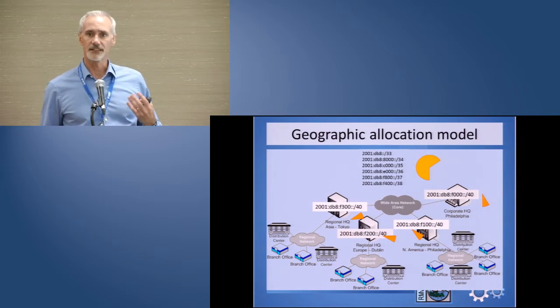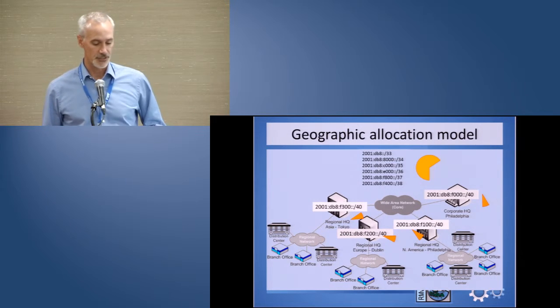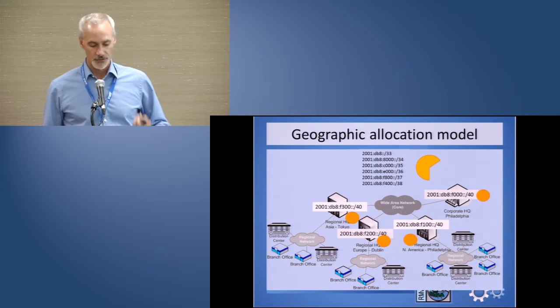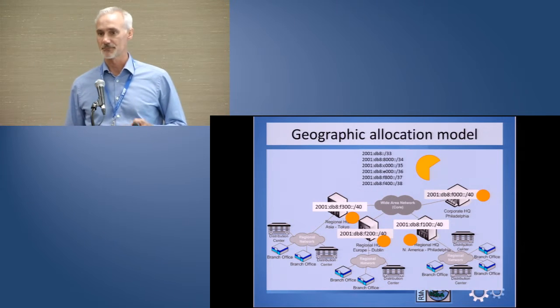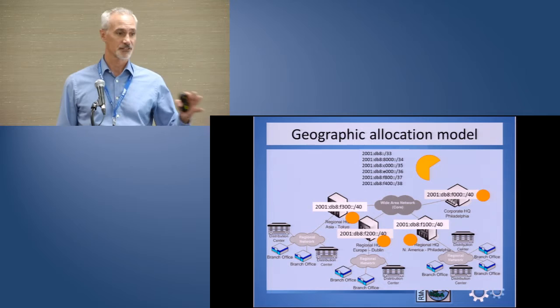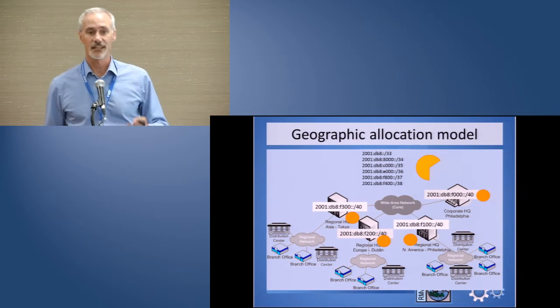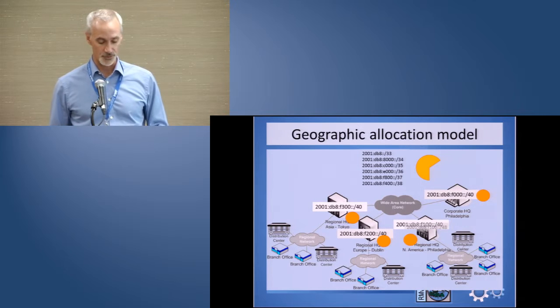But the nice thing about this now is that I've allocated at this first level, and I basically am saying that, okay, this is hierarchical. I want to make sure these all roll up. So this, in essence, becomes my pie at the next layer. So now I've got address space, aggregate space in each of these core sites that I can then further allocate from to assure that it rolls up.